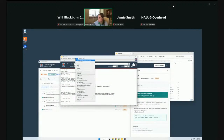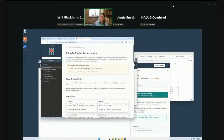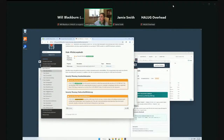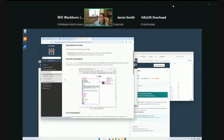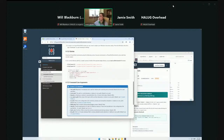So I'm going to also show you that if I want to learn more information about the different rule sets or their behavior, there's pretty good in-product documentation on this. So I can find information about the various different kinds of rules. I can find information about the full command line interface, how to construct the command line call.